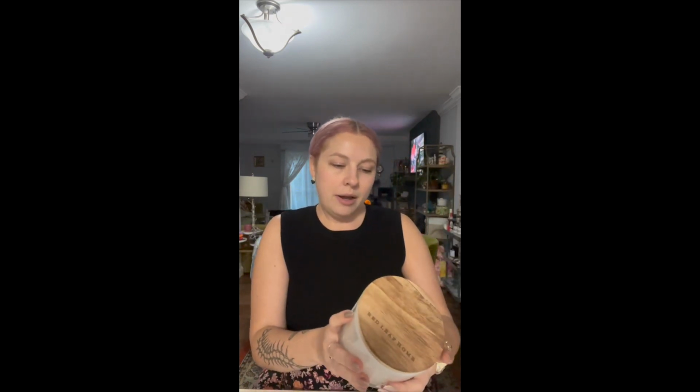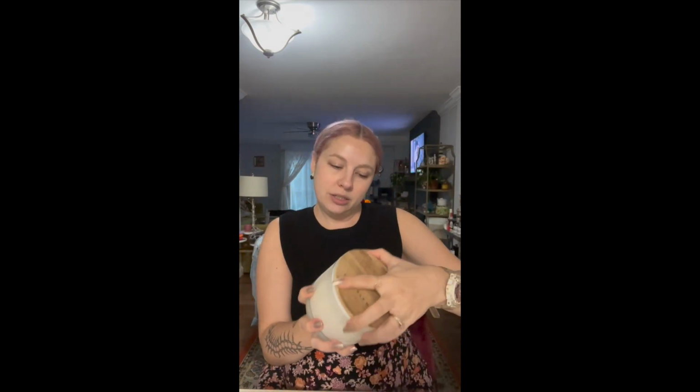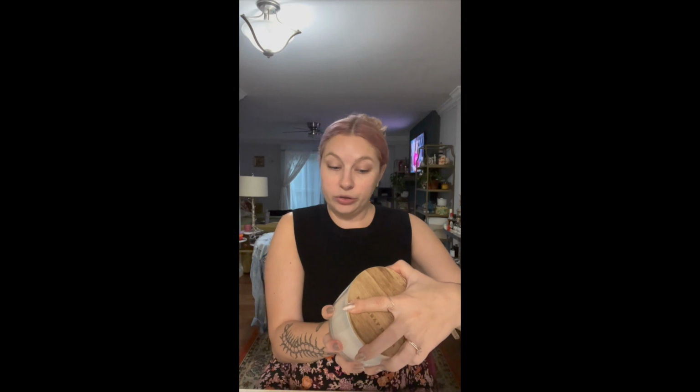And then I also got Midnight Bloom, which is a blend of soft green florals, jasmine, violet, mandarin, and amber. The other one didn't have a description. And this is one of their woodwick ones, and it's really yummy.